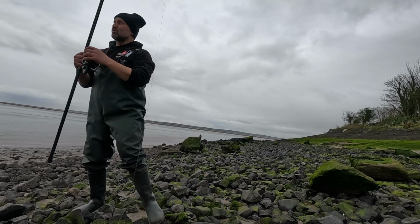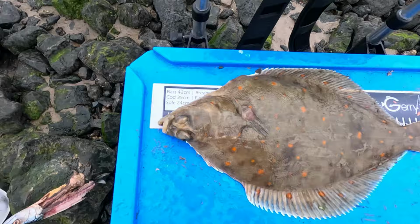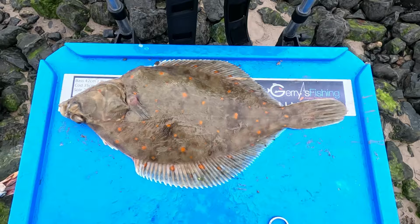Wow. Proper bin lid. Woohoo, check this out. Right, let's get it on up first. Gonna get back to you in a minute. Check this out for a plaice, guys. PB and all. There, push it back big. Just over 45 centimeters. PB was 43. Now, first plaice session of the year, and first session in Mostyn.